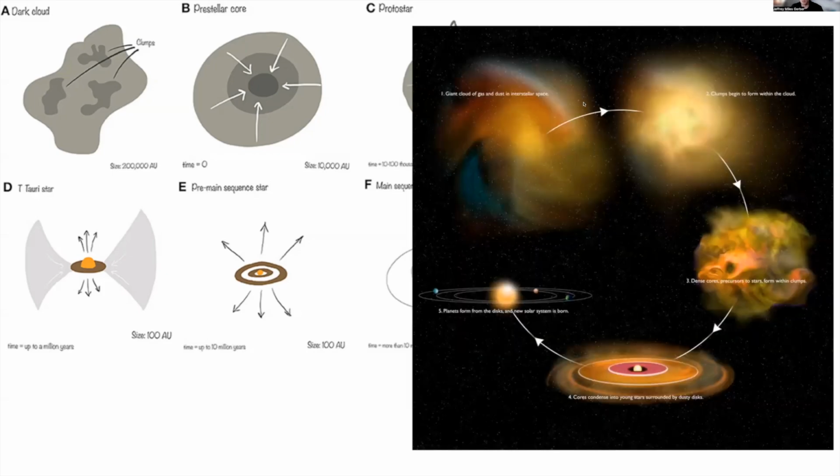And if we look at a prettier version of that, we can see this giant cloud of gas and dust out in interstellar space begins to clump, begins to collapse down. And so dense cores, which are the precursors to stars, start to form. The cores condense into young stars, and then we're left over with the rest of this material, which again forms this disk. It doesn't stay in this nice circle. It flattens itself out into this disk over time. And eventually that disk forms these planets.